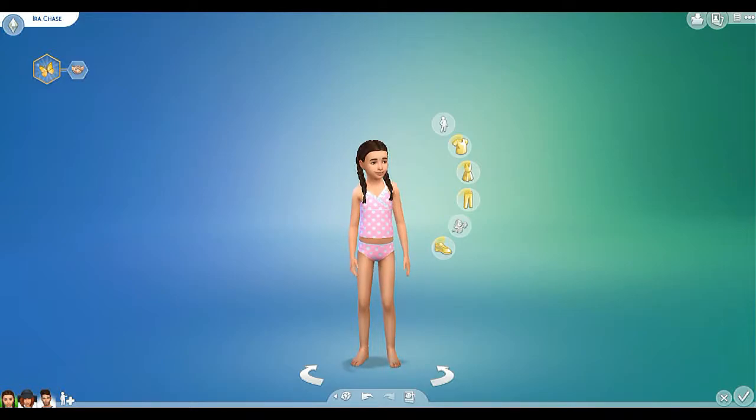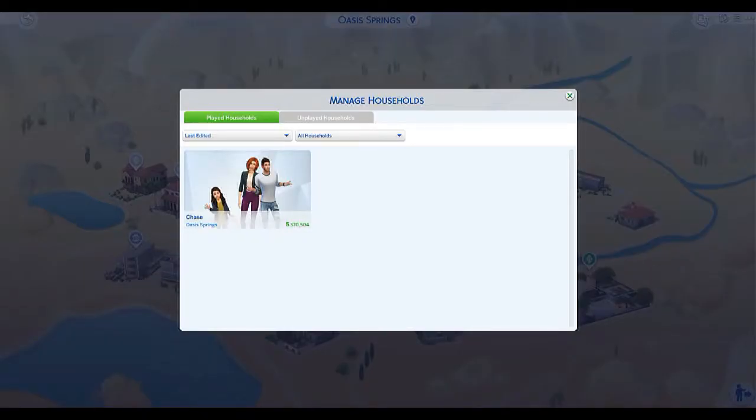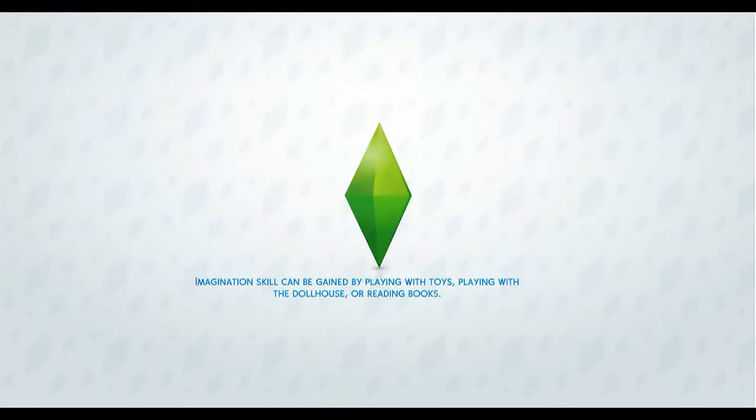Anyway, now we are going to the house. I'm going to show you the house. You'll be surprised how nice this house is, and I'll tell you where I got this house when you see it. I forget the name of the town. Oh, Oasis Springs, right there. So they live here. Is she at work? Yeah, she's at work right now. Diego's at home right now, so I'm going to show you that house.